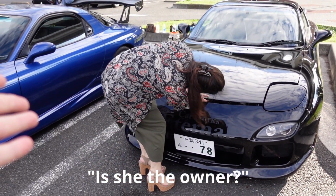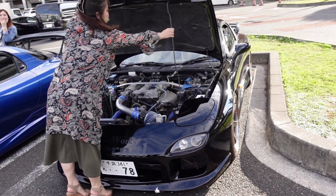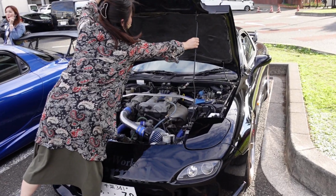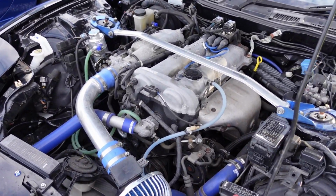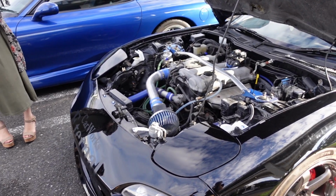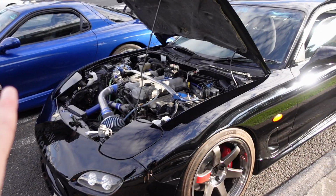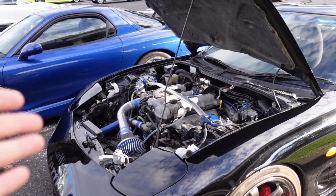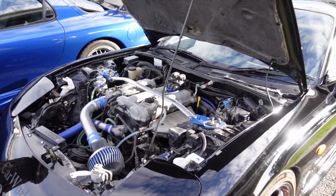My car is gone. Whoa. Whoa. What is this? What is this? So it is, yeah, a no trouble FD, yes. Without all the rotary problems. You got a 1.8 liter NB Miata engine swapped in here. I have never seen this. This is wild.